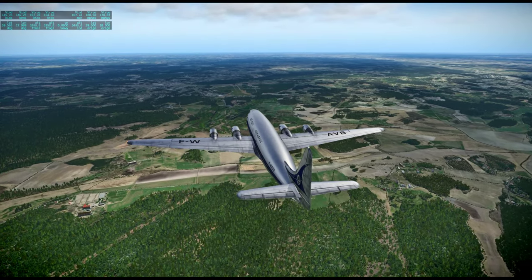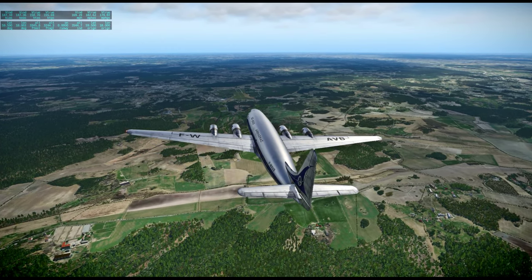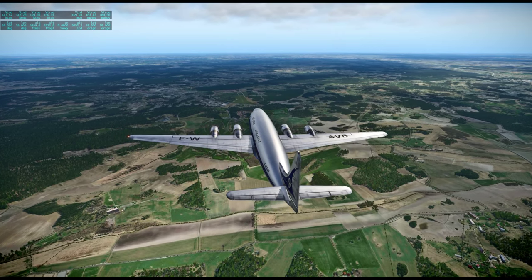Check. Okay, keep coming. Super good shape. There you go, a little loud. Hey, let me try to close the hatch. Oh, okay.